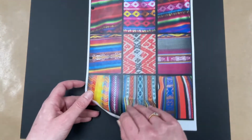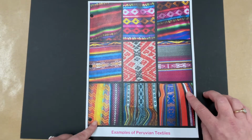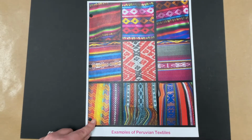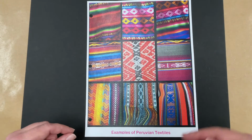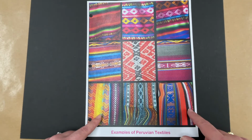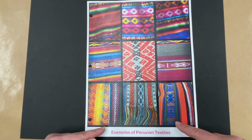So let me show you the Peruvian textiles that I was talking about. These are some examples of what they look like. See the very bright colors and patterns they use. And these would be used in blankets or ponchos that they wear, or hats, and lots of their clothing. So when you see the native Peruvian people, you often see them wearing things like this.